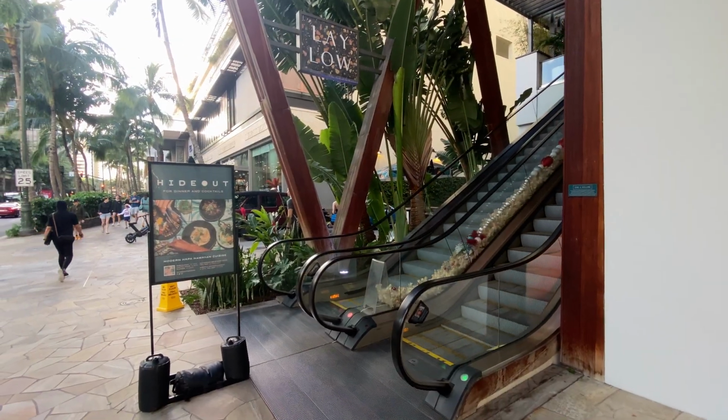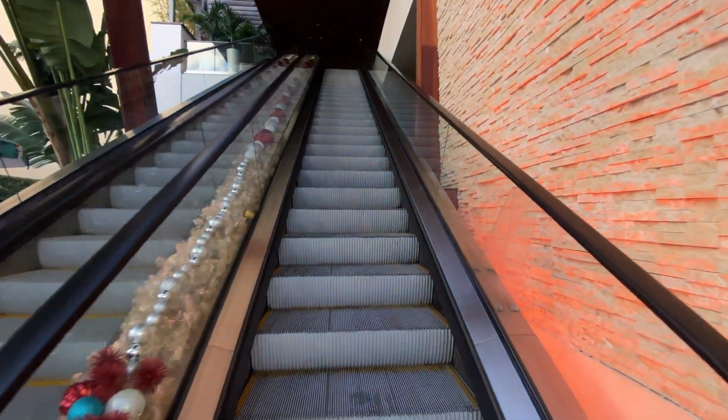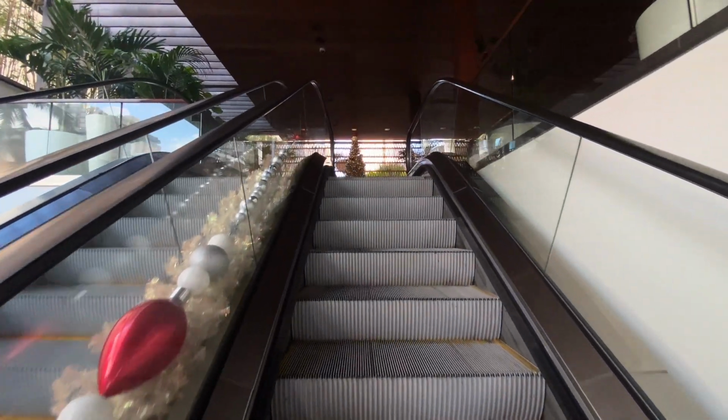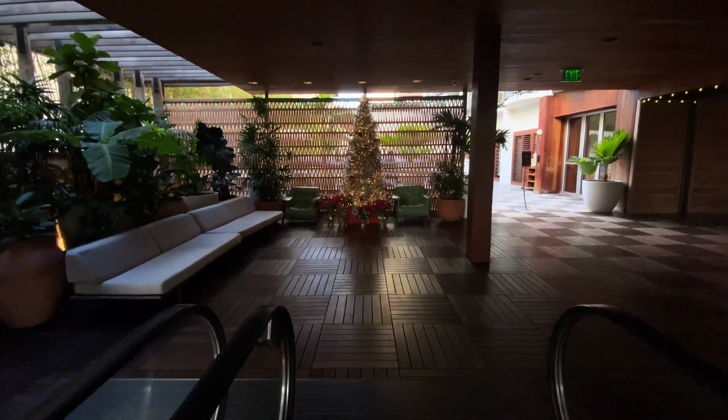The Laylow Autograph Collection was formerly the Aqua Wave Waikiki Hotel, which was built in 1967, then converted into the Laylow in 2017 through a $60 million renovation to become the first hotel on Oahu to join Marriott's Autograph Collection. The property is 2 blocks from Waikiki Beach and has 251 rooms across 16 floors.